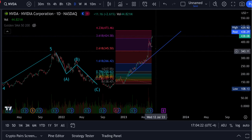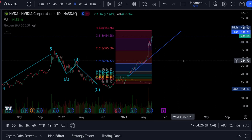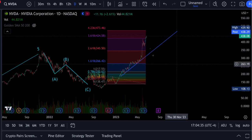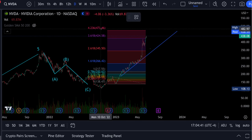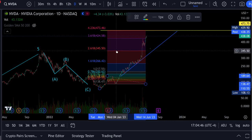This could be a 4th wave pullback right here. Not much of a pullback, that's for sure. Usually a 4th wave pullback is pretty deep. It's your deepest pullback, but I don't see any deep pullbacks there at all. We still have this massive gap in here. Now I'm going to put a line up here where this marks as a top, and we're going to see how this works out. Okay, we're going to put that right there.